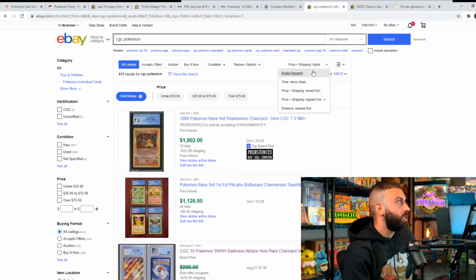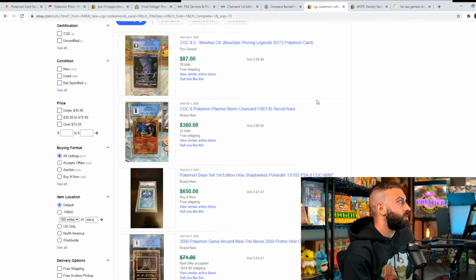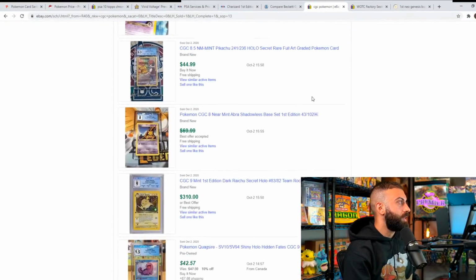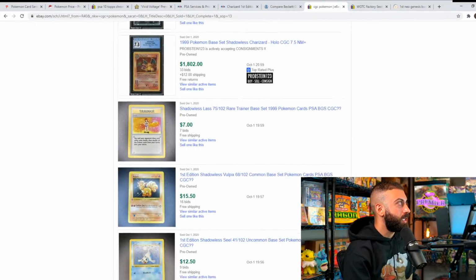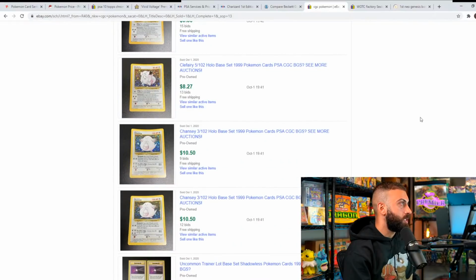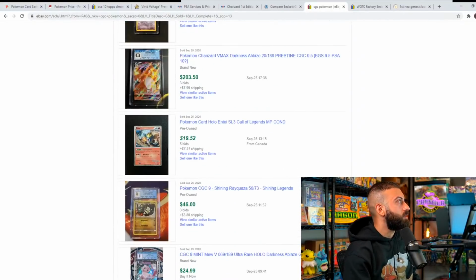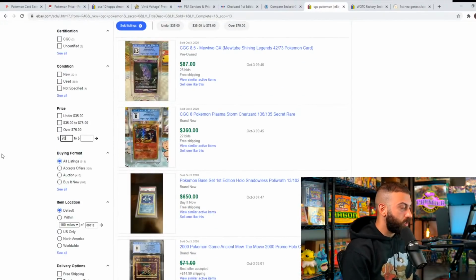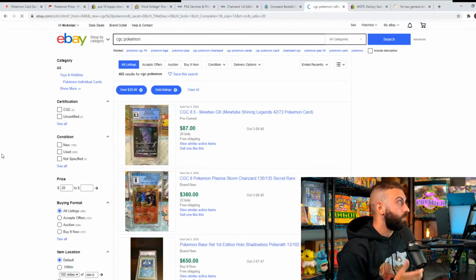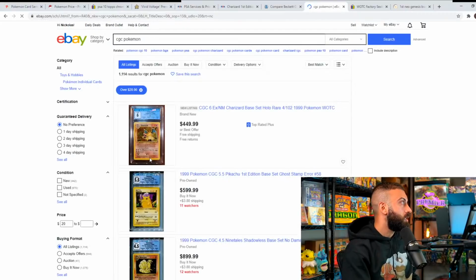If I go to ended recently, October 3rd, today, some selling today, a bunch selling yesterday. Yeah, they're selling. People want to buy them. This is a lot more sales than before, but we are seeing loose cards, which is kind of annoying when people put PSA, CGC, BGS in the title. That just gets them the search results, so it messes with how many actual listings there are. You could set a minimum of maybe $20 on the search, which brings it down quite a bit: 465, and only 100 sold off of that.